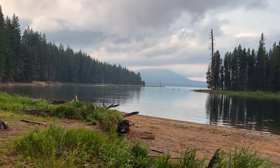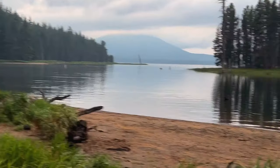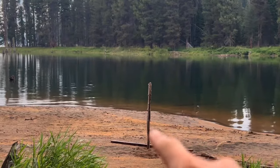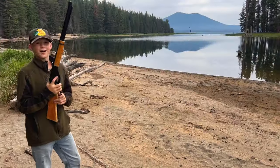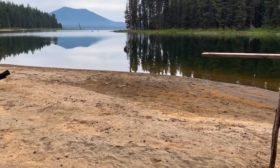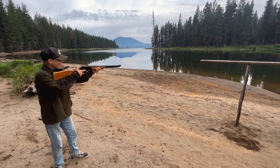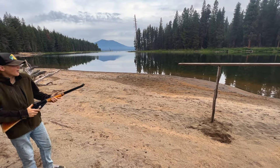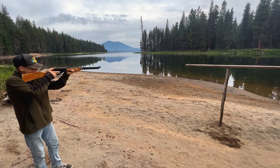We did a BB gun target thingy where you'd shoot that thing in the water right there, then you'd shoot that thing, and then you'd shoot this post. And the fastest we got it was in 4 seconds and something. I'm gonna shoot that off. Safety gun. Oh, it's bending.